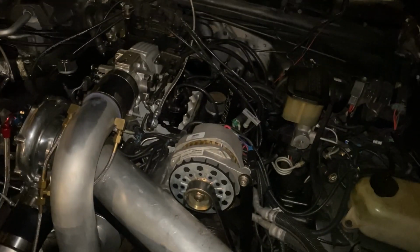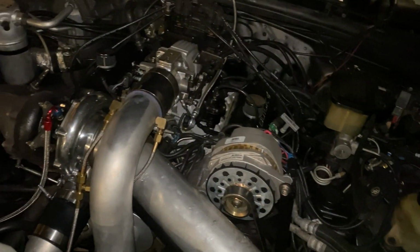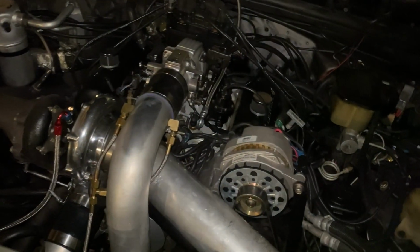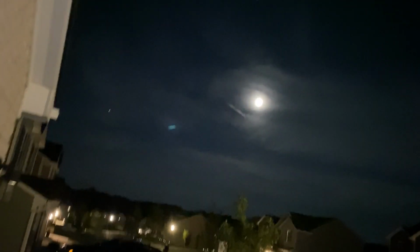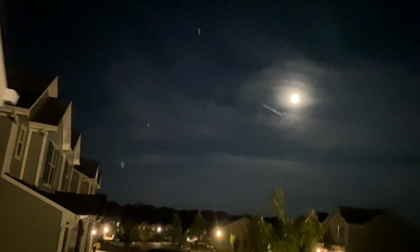If I want to make better power, all I have to do is add another turbo, some injectors, and get a good tune on it. But right now, I think the tune is set for this right here. So I won't be doing that. But yeah, guys. And it's real nice outside tonight, and I really don't want to disturb nobody, so this is what it is.